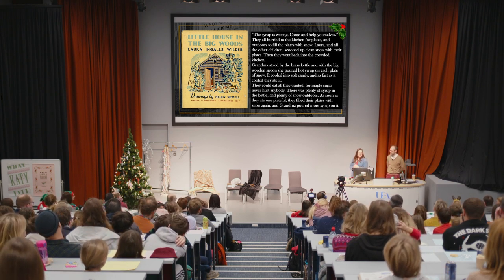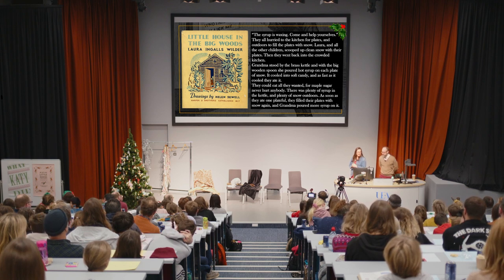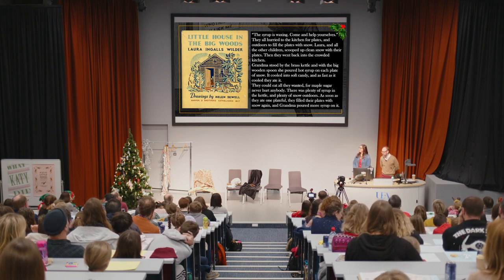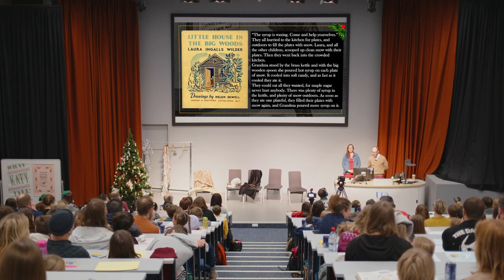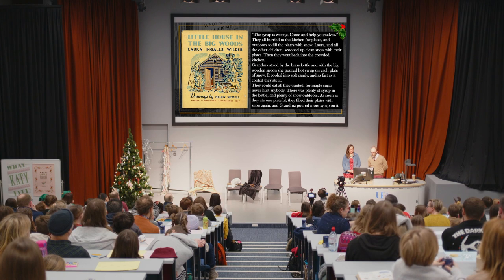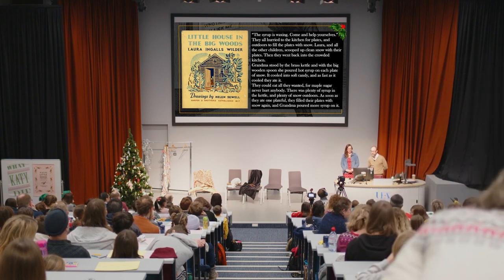So this passage in particular seemed magical. The syrup is waxing. Come and help yourselves. They all hurry to the kitchen for plates and outdoors to fill the plates with snow. Laura and all the other children scooped up clean snow with their plates. Then they went back into the crowded kitchen. Grandma stood by the brass kettle, and with the big wooden spoon, she poured hot syrup on each plate of snow. It cooled into soft candy, and as fast as it cooled, they ate it. They could eat all they wanted, for maple sugar never hurt anybody. There was plenty of syrup in the kettle and plenty of snow outdoors. As soon as they ate one plateful, they filled their plates with snow again, and Grandma poured more syrup on it.